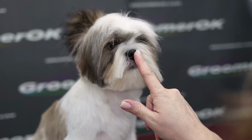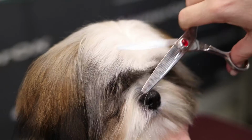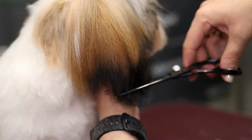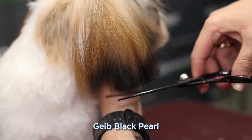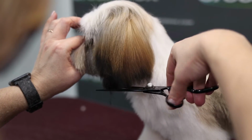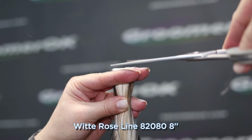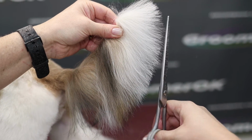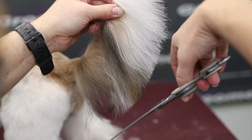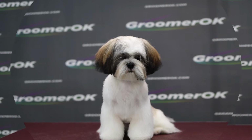That face! Adorable little Shih Tzu dog. Those big dark eyes looking up at you with that sweet expression. I'm trimming the Shih Tzu's tail like a feather. This is what he looked like when he came to me, and look how wonderful he looks now.